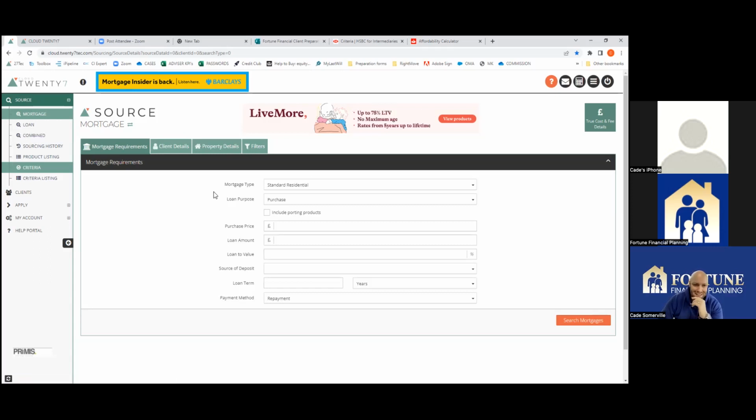Right, so this screen that you see now is essentially the home screen of 27 Tech, which is our mortgage sourcing system. On the left-hand side here, you'll have different options, but ultimately, this is where you'll be working the most: mortgage. And then there's four tabs, and what you don't need to do is complete all of the information in these tabs, but I'll go through quickly what's key in regards to what information you need to be putting in. So the first tab being mortgage requirements.